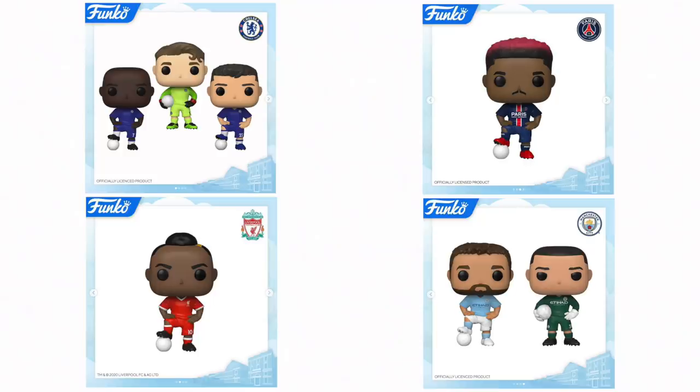I'm sure Noah will like them, or my dad might even like them more than I do. I don't watch soccer too much, or football. I don't watch football too much, but I know a lot of people are really gonna like these ones.